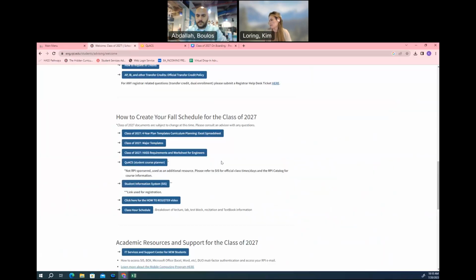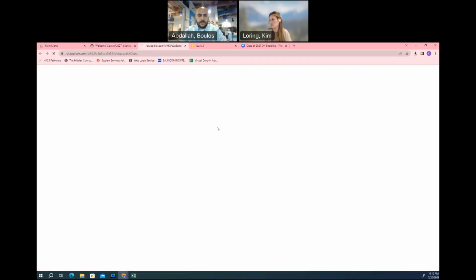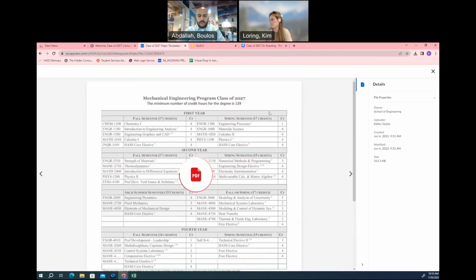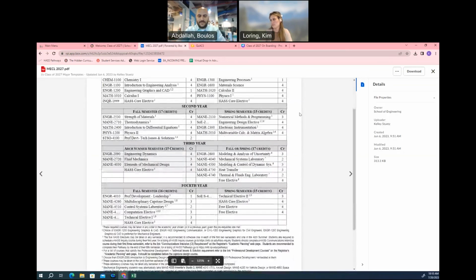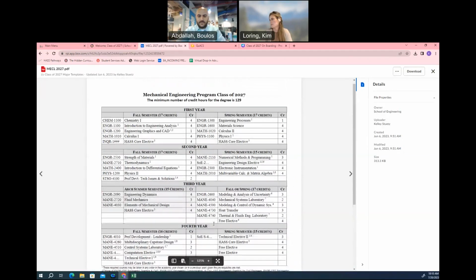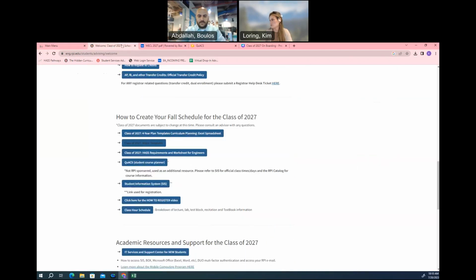Let me go back to the website. Here's the major template. So these are the macro views, the PDFs. So you can see all the different majors in here. Again, we'll go back to mechanical. A much better viewpoint of it, and you can actually see the footnotes. So both those resources right there.